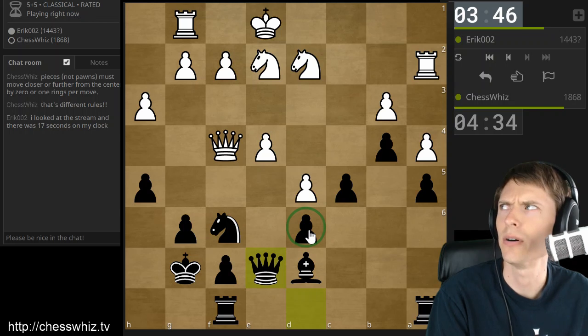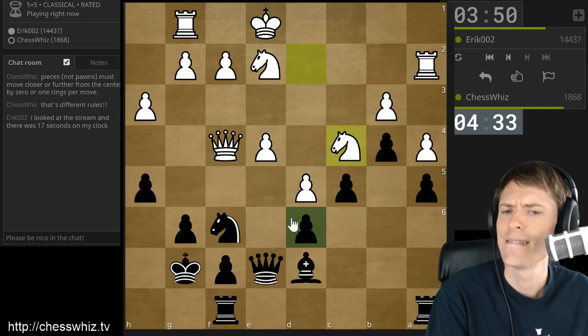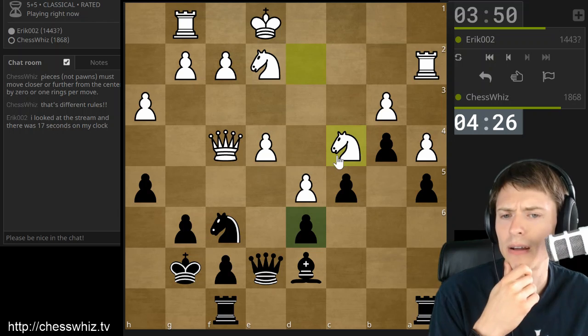How am I going to defend this pawn? So his queen could take it or his knight could take it. This is problematic. Can I even defend it?